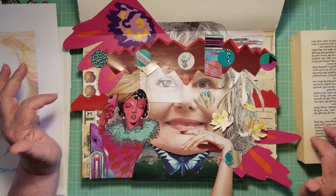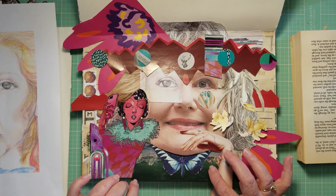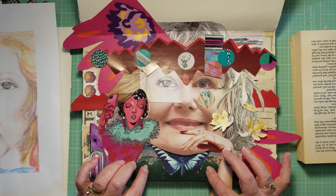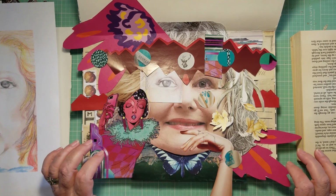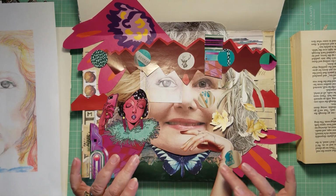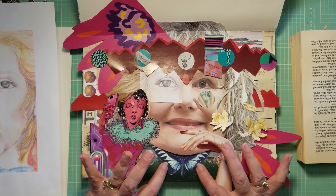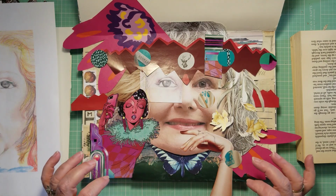So the first thing, and there's water down here in the neck area, and I am a Scorpio, and that's a water sign. So when I saw this piece with the waves and everything and the darker background down here, I decided it would look really good with my butterfly.